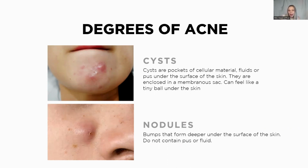The last one we have here is nodules. Now, nodules are bumps that form deep under the skin's surface. They don't contain pus or fluid, and these bumps don't normally have a white head or a blackhead center. Now, nodules can last weeks, even months underneath the skin. Both of these lesions are typical and what we see more so in our severe sort of acne.